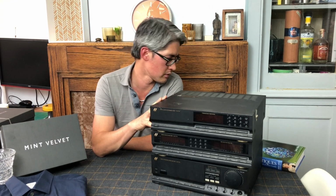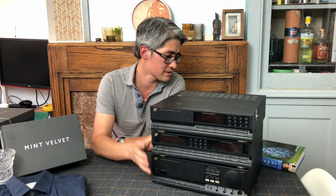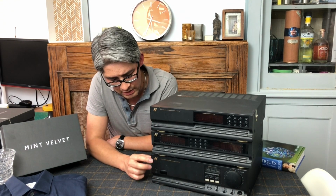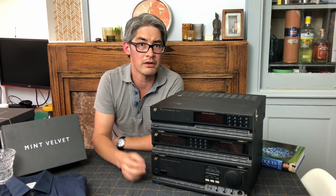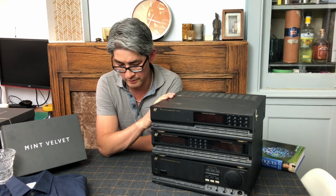I think it's looking at the hardware. I guess this is sort of early to mid 90s. This was built. I couldn't find any information out on it yet, but that was only me having a look in the car park on my phone. But really pleased with that.